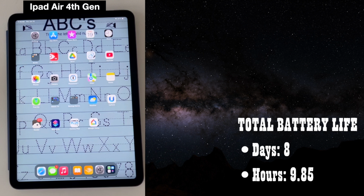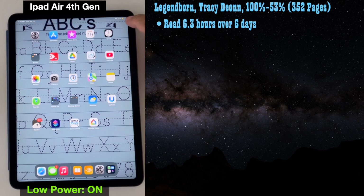So for the regular iPad Air's battery settings, the battery lasted 8 days, and I read for 9.85 hours over those 8 days. For the iPad Air with the low power settings, I read Legend Born by Tracy Dion, and that took me from 100% to 53%, and I read 352 pages, and that was 6.3 hours over 6 days.